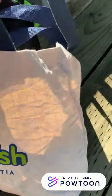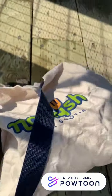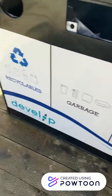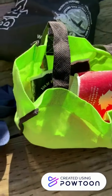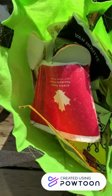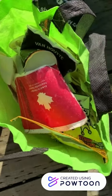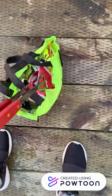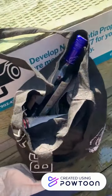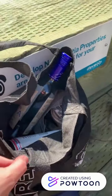Okay, so first, let's start with all the paper that we found. The paper is going to go into paper. Pretty simple. Okay, next up we have our garbage. Now most of this ended up being things like drink cups, which you can't put into the paper recycling because they usually have a wax coating on the inside. Garbage going into garbage. So now we've got our bag of recyclables, some glass, some aluminum, but mostly plastic.